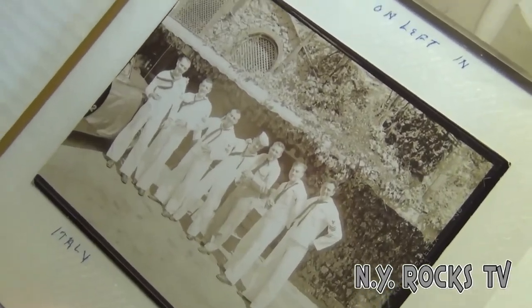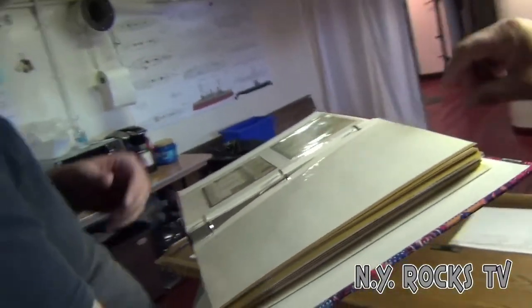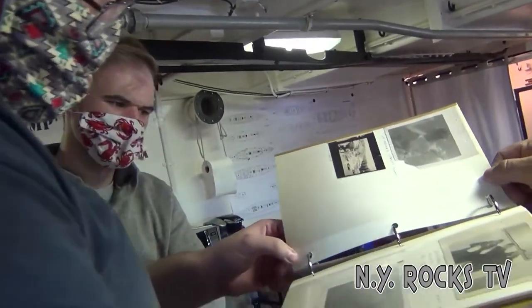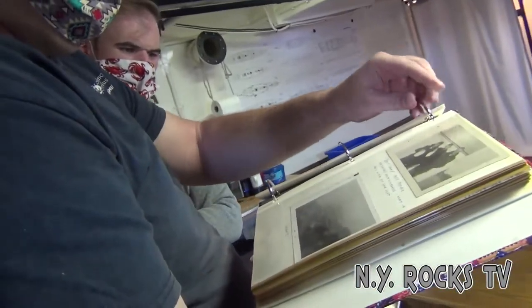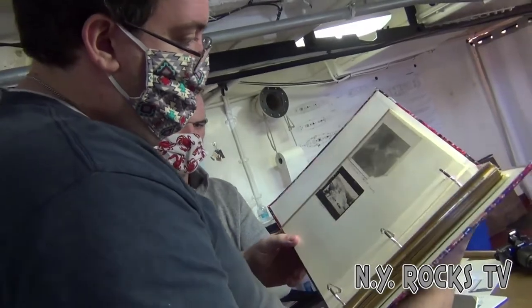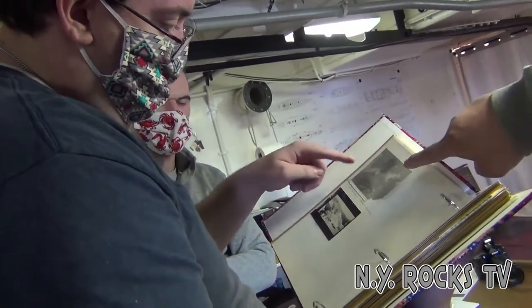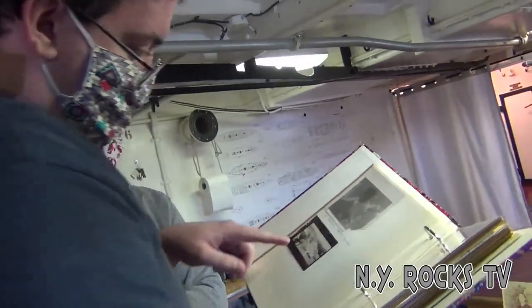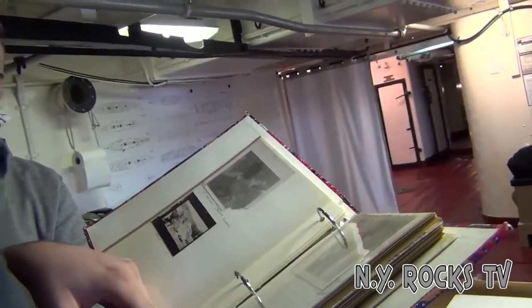Amazing. He had a lot of pictures. Like, he captured a lot of that. That's good. Pictures are what we like to see. Right, that's what I thought. These are the original pictures. He made all this. So, that's him swimming, I think. St. Thomas. Really there? Oh, wow.